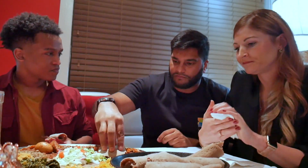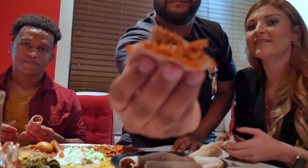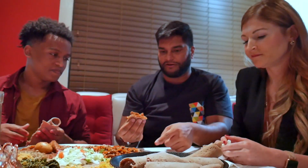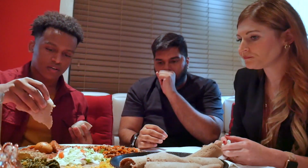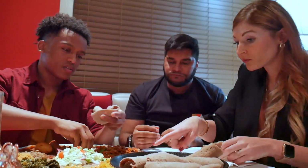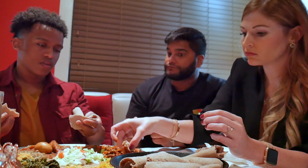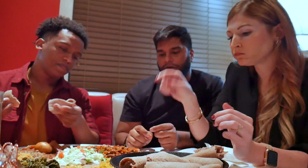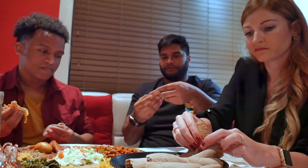So you do a little of this. Berbere. This is the spice right here. So it can be a combination of everything. That one is vegetarian, it's called misir wet. If you want to have a spicier misir wet, you would go with that one. Grab some of this, just to show the texture of the bread.